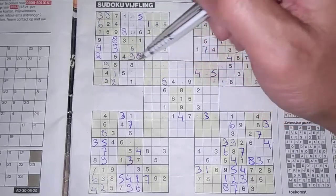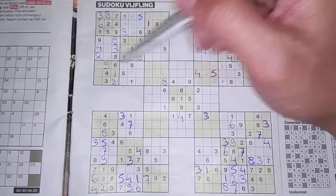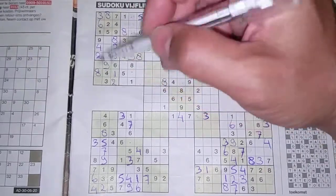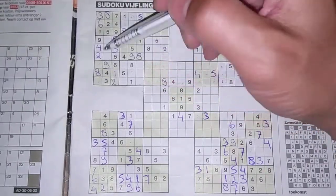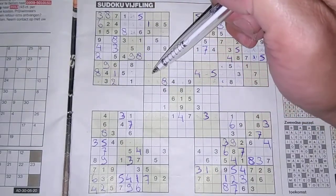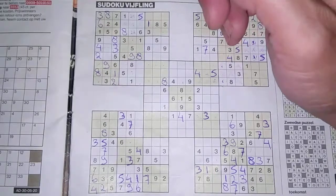8 in this row, 8 in that row, so in the row between, the only place for the 8 should be there. Two numbers left, the 5 and the 7. I cannot fill this yet, need to wait. 5 and the 7.